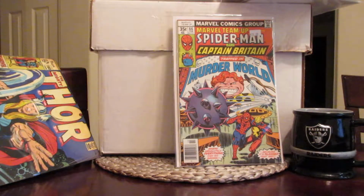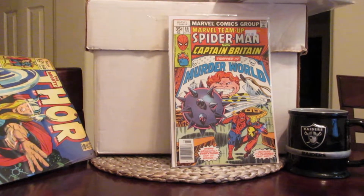Last but not least of the cheapy books was this Marvel Team Up #66. I believe this is the first Arcade, second Captain Britain, the right price.